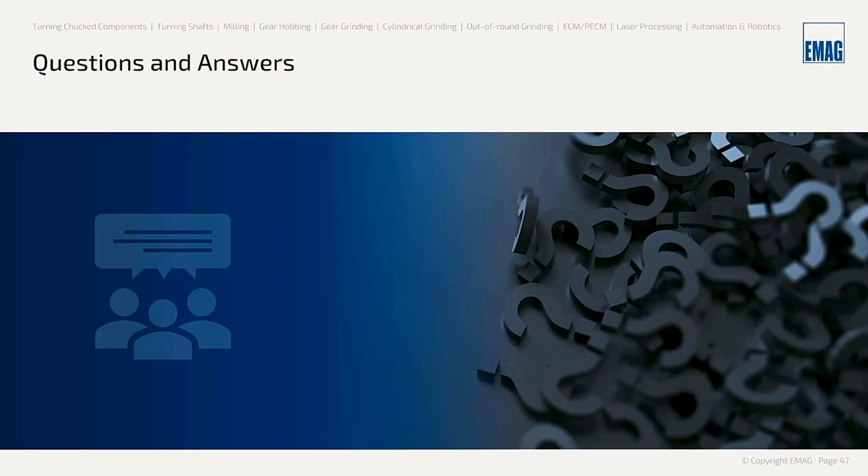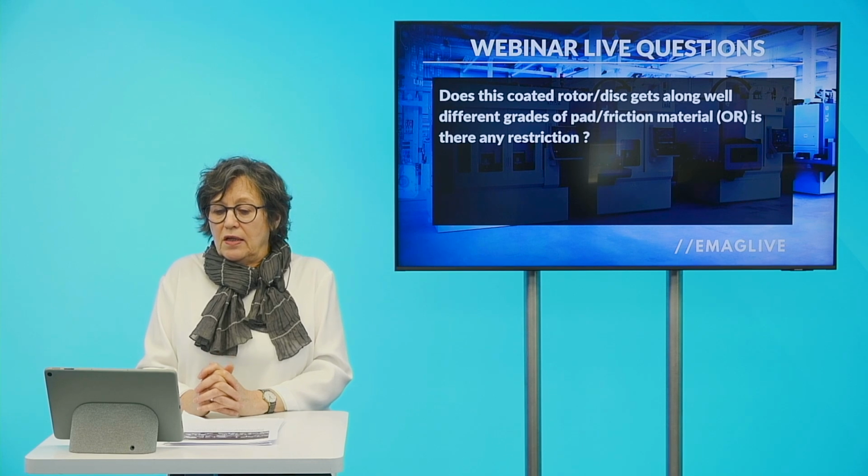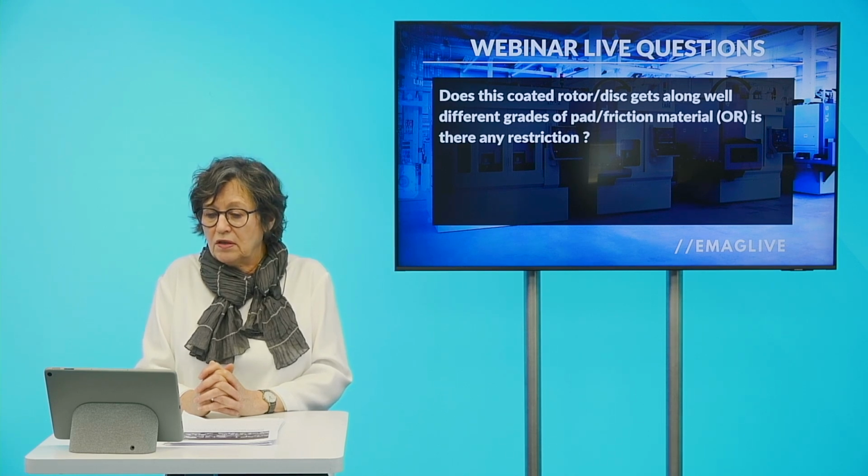So we received already an answer during the presentation. So we tried to answer this question. Does this coated rotor get along well with different grades of friction material, or is there any restriction?